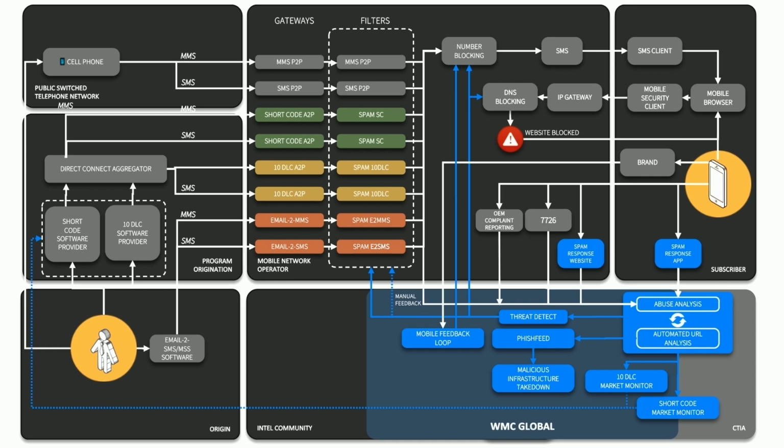And the way that you do it is you forward that message to the short code, 7726, and then they say, thank you very much for reporting this. Can you tell me who sent you this message? And then you have to go back and get that number and report it back. Then that goes into the carriers for them to mitigate.